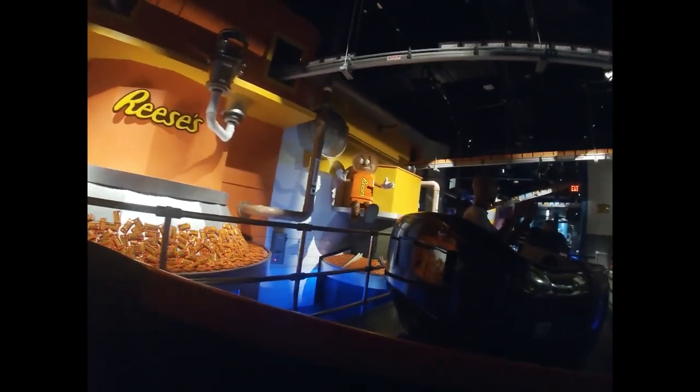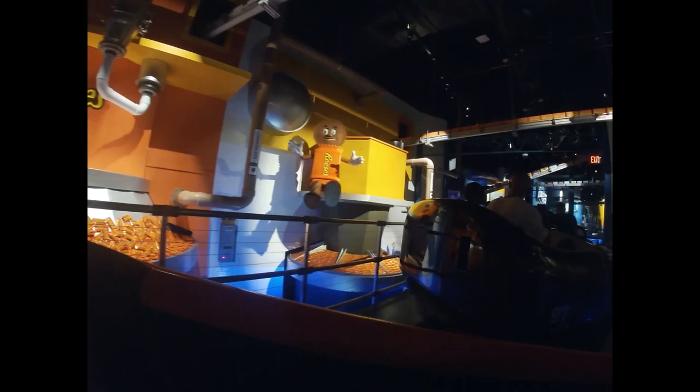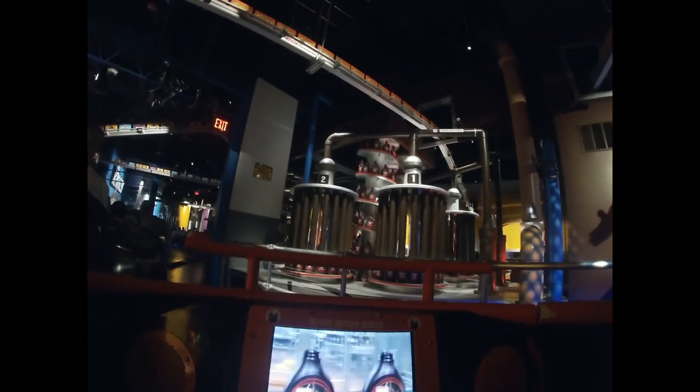Look at that. Peanut butter cup. Yeah. All of that fresh, delicious Hershey's chocolate goodness is finally ready to be packaged. Hershey's dark chocolate, special dark ones. Don't forget about Reese's peanut butter cups. My personal favorite. Everyone has a favorite. Mine are Hershey's Kisses chocolates.